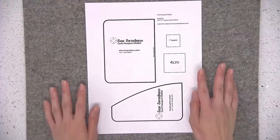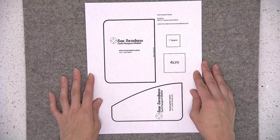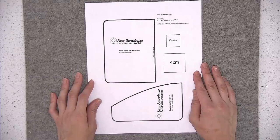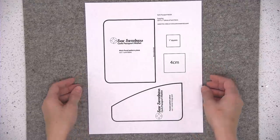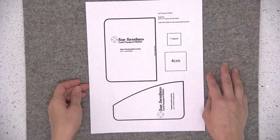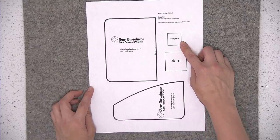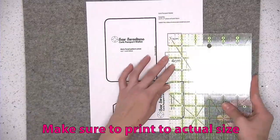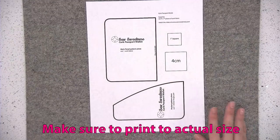Okay, before we begin, you'll need to print out the page with the templates, and to do that, you want to open the template page using Adobe Reader. And Adobe Reader is a free program that you can download to your computer or device if you don't have it already. You don't want to open the templates in a web browser and print from there. So when using Adobe Reader and your printer settings, you want to print at actual size, so not scaling or fit to page. It needs to be printed at actual size, and you can verify that it printed out correctly by measuring either the 1-inch square or the 4-centimeter square with your ruler. And it should be exactly either 1 inch or 4 centimeters, not slightly smaller or slightly larger.